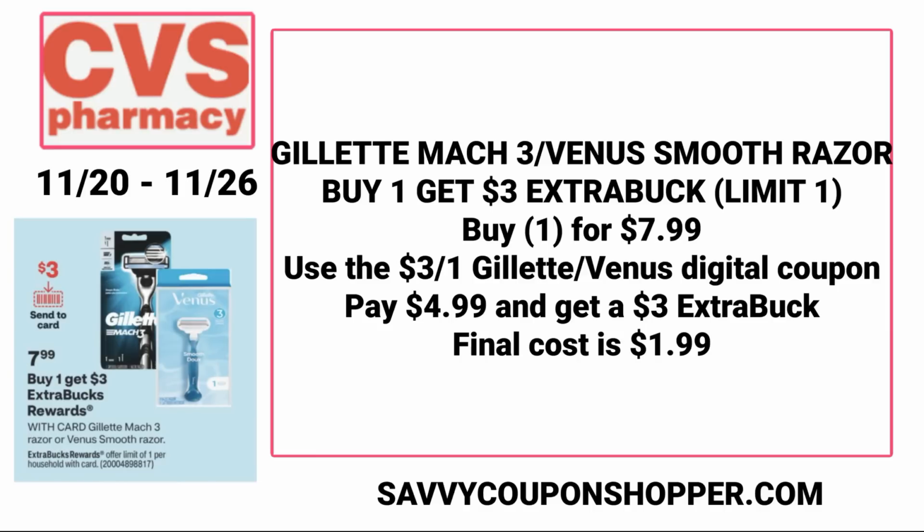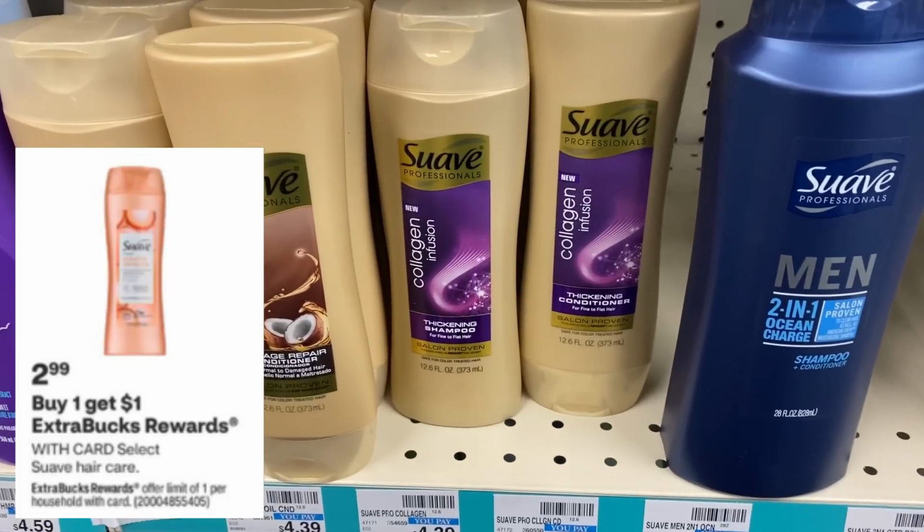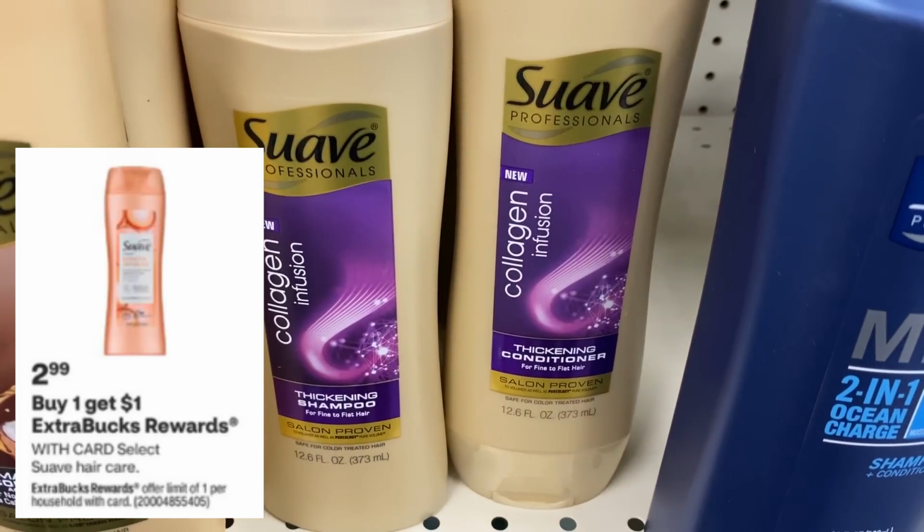In our CVS app, currently we have $3 digital coupons. There's one for Gillette and there's one for Venus. So use the digital coupon you need to. You're going to pay $4.99, earn back $3 extra back, making it just $1.99. Suave Hair Care select products are $2.99. They're also buy one, get $1 extra back.